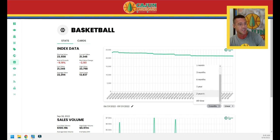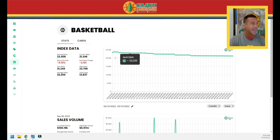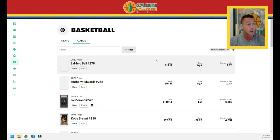And look, you can change this to 2 years. And there you can see what happened. We know we had that huge run up towards the first quarter bubble of 2021. And then it actually kept running all the way until March. But it's come down since then. But if we look at the last 3 months, we see the market's down about 9%. Okay, that's fine. Let's go even further within the basketball card index and check on some cards.